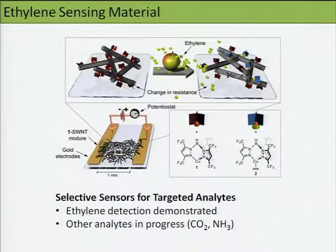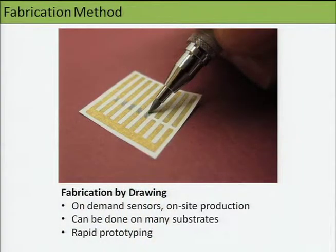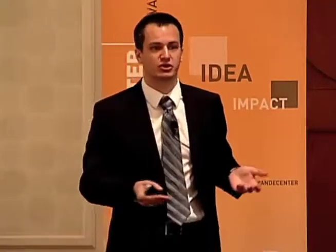So our technology is centered around 2 big pieces. One is the sensing material itself. We have developed a mix of carbon nanotubes and a selector to detect ethylene, and we are developing other mixtures for carbon dioxide, for example, or ammonia. The other part is a fabrication method. We can just put down electrodes on paper, compress our sensor material into a pencil lead and then just draw between these electrodes, and we already have our sensor. That's really simple. You don't need any toxic solvents.